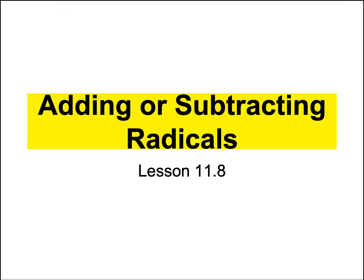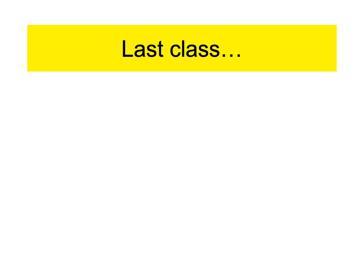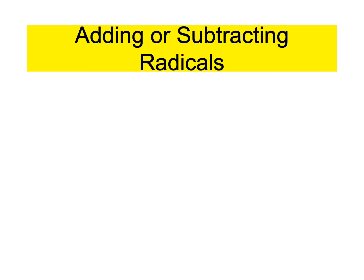All right, so let's see. Previous class we did multiplication and division of radicals, square root symbols. Remember, radicals is for everything, even though this year we're only going to be dealing with square roots. And today we're going to be doing adding and subtracting. All right, last class we did multiplication. So today we're going to be doing adding and we're going to be doing subtracting. All right, adding and subtracting radicals.